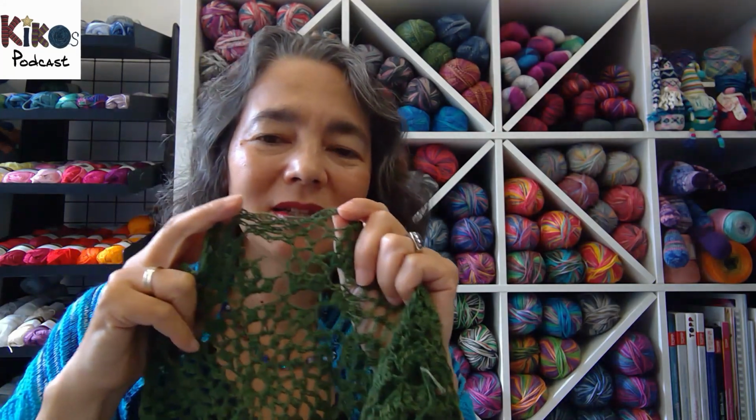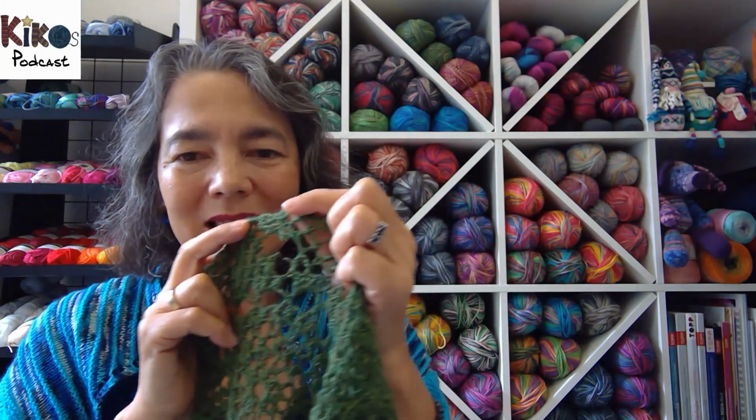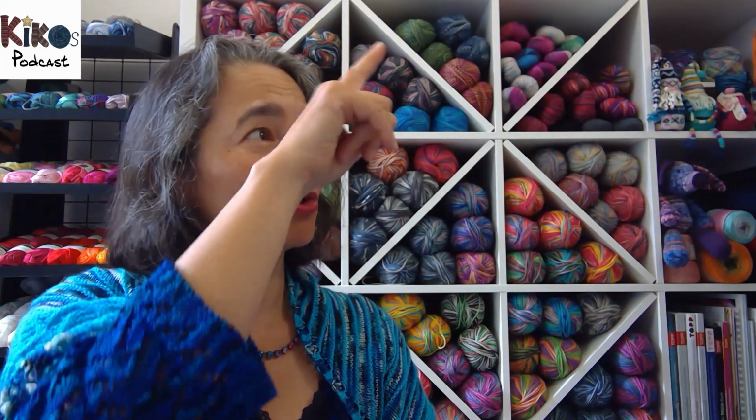I have no idea what happened. So I had this project. I had the crochet square and the ball of yarn I wanted to use. They were in a wooden cup that you can use to put your ball of yarn in, and I had it on top of my shelf. So it's in the open. It's not inside a cupboard or anything.